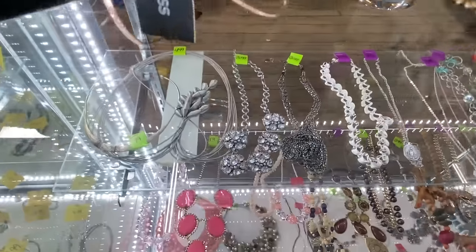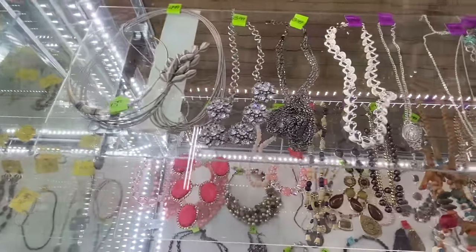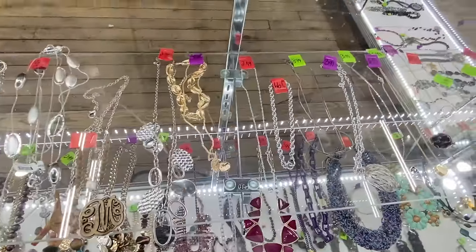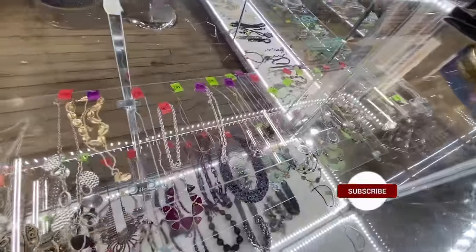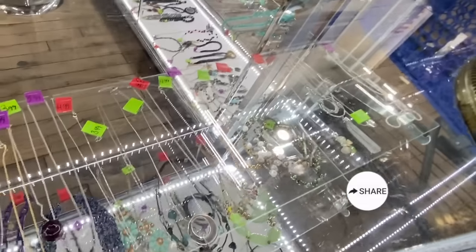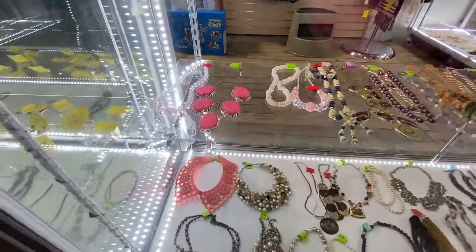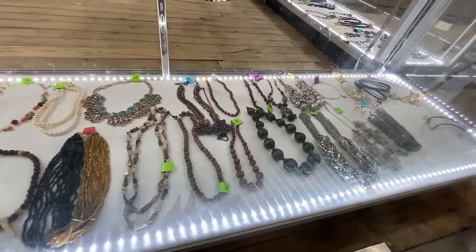Okay, so now let's look in here. I like the torque kind of thing. Probably silver plated. And we have a leather jacket that's just sort of random. We'll put that on the mannequin. Voila, on the mannequin. And now we'll have a look here. Those pearls are faux. See if there's anything old or vintage. I'm not seeing anything. No, nothing over here.